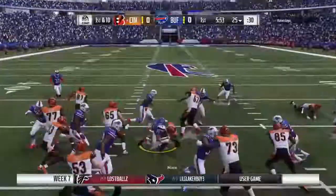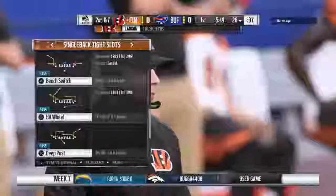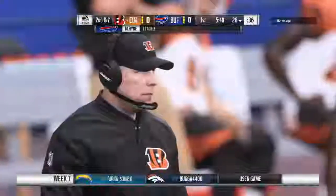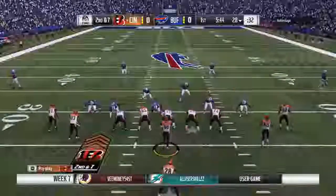The former second-round pick, this is Joe Mixon. And not a whole lot doing there as he'll get it up to about the 28-yard line. Give him 3 on first down. It'll set up a 2nd and 7. Here's 2nd and 7 now from the 28.